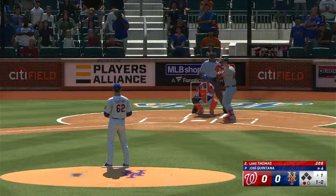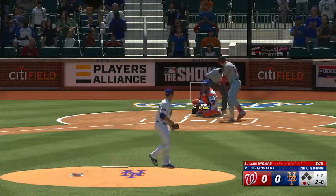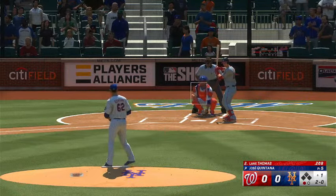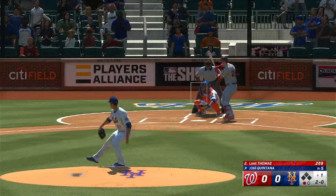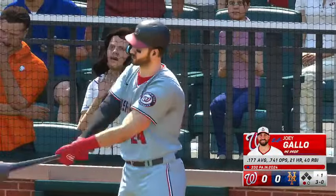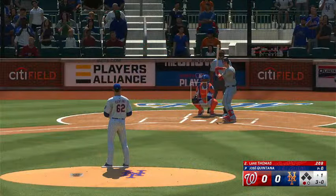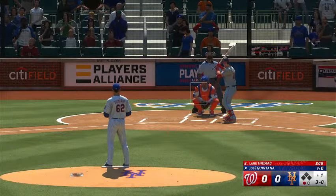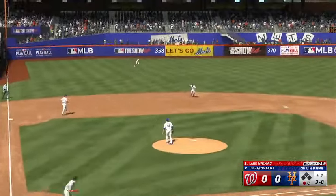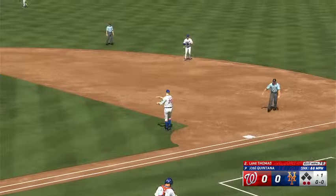One out, bases empty. And that one's a little bit low. And now 2-0. Just missed. That almost feels like he's frustrated a little bit. He wants to be challenged. Joey Gallo waiting for a turn at the plate. Here's a 3-0. Out to short, Lindor. Whips it across, two away.